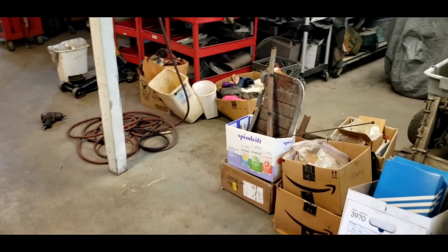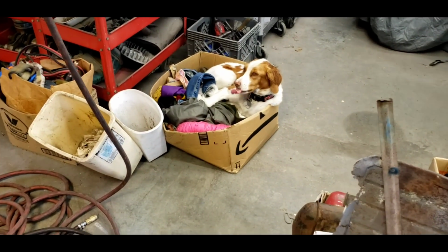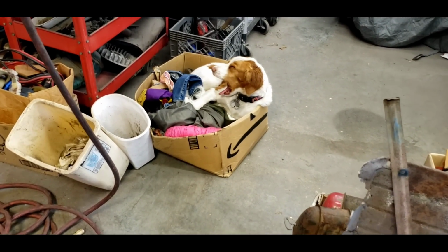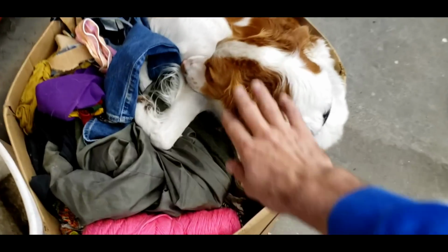Okay, things have settled down a little bit. The rain has passed. Stella is comfortable in her box of giveaway clothes to Goodwill. She just gave me a yawn. That means she's very happy.